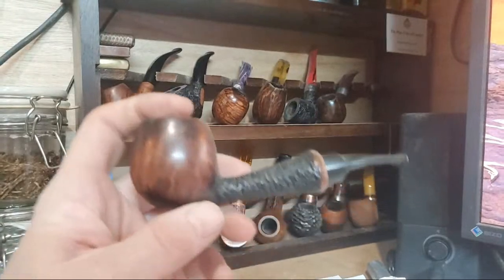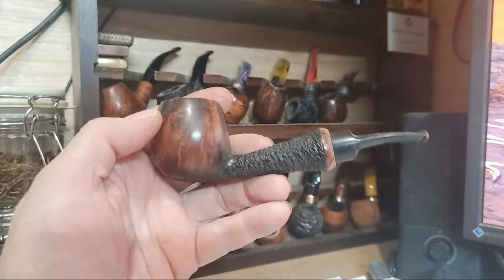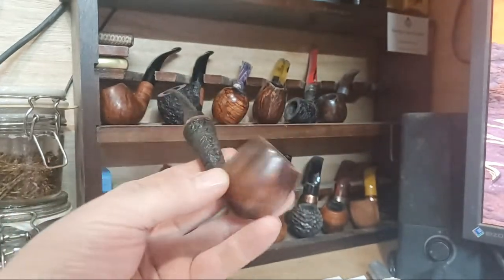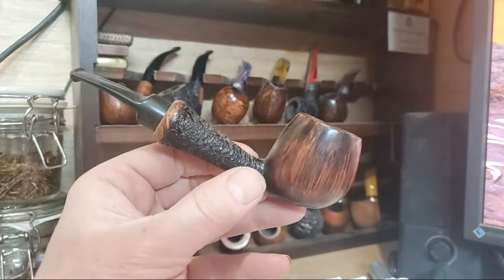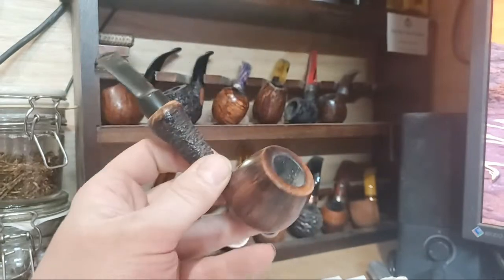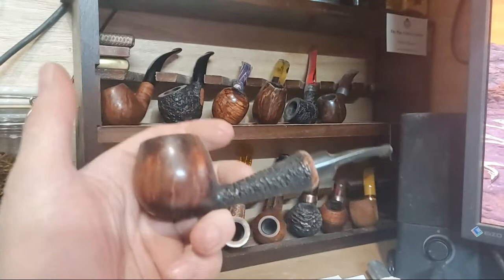This is, it was a take on a Lars Iversen pipe, kind of. It's a little apple with a rusticated shank, smooth face, shank face. And this is one of my Northwoods pipes. This is a Latakia based pipe.